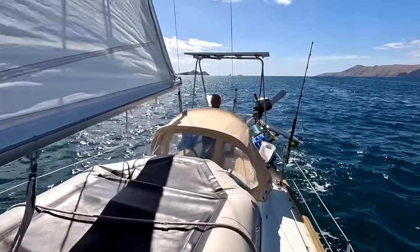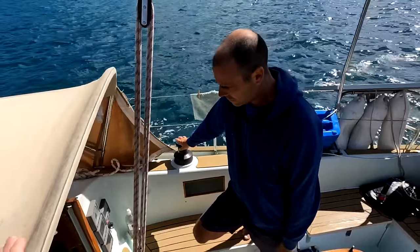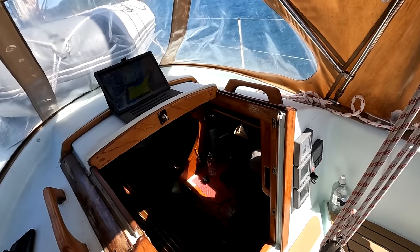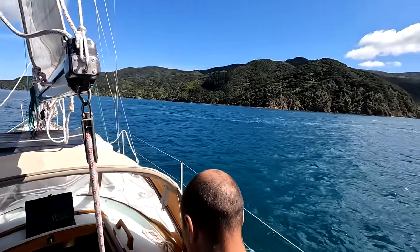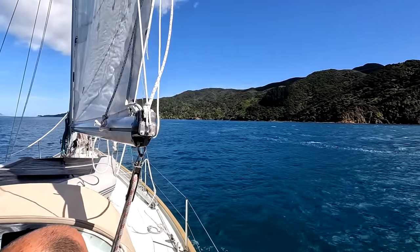What's happening in the cockpit, Luke? 50 metres depth. Dropping. It was 20. 55. Go into that hole now? Yeah, there's the hole. 100 metres. You got this, Luke? Have you got it? 103. 104 metres. Incredible. It dropped so fast.